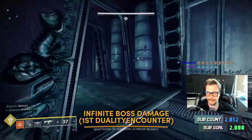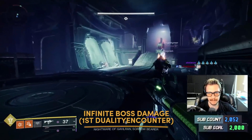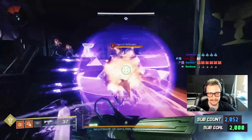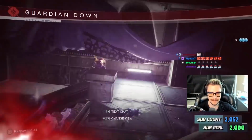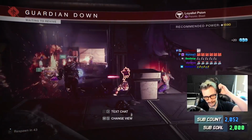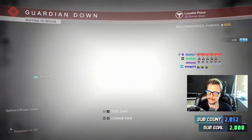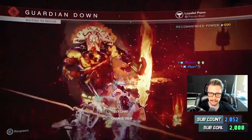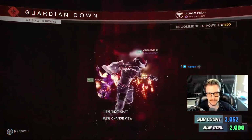Another one. In the very first encounter of the new Duality Dungeon, when you're fighting the Nightmare of Gahlran, there's actually a way to permanently extend the timer while you're in the Nightmare world doing damage to Gahlran. Really, all you have to do is just have one person be dead at the beginning of the DPS phase in the Nightmare world and just wait there, dead on the floor. Even when your death timer expires and you have the ability to revive yourself, don't.